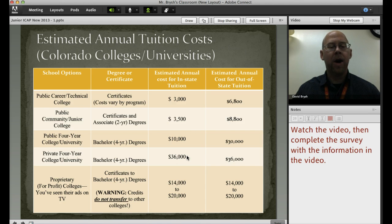I guess the positive thing about going to a private school is that they tend to have more financial aid available in terms of scholarships than the public schools. That's usually because the private schools' scholarship funds are donations made by people who used to go there, and foundations and things like that, so they have more access to scholarship money. But you'll notice that it's pretty much the same. It's just one flat fee, right? In-state, out-of-state.